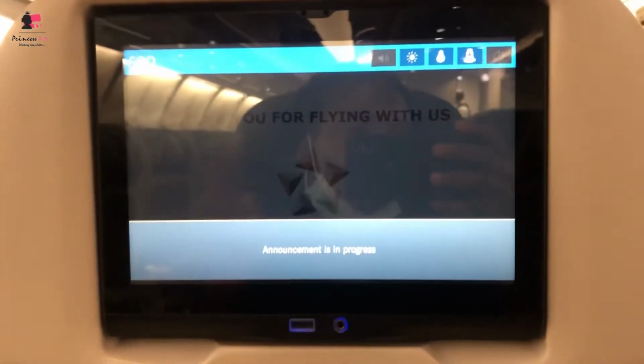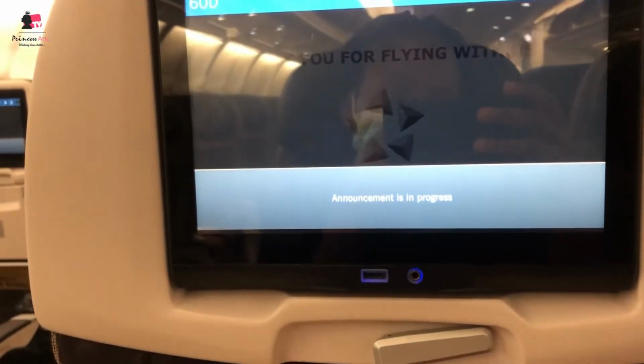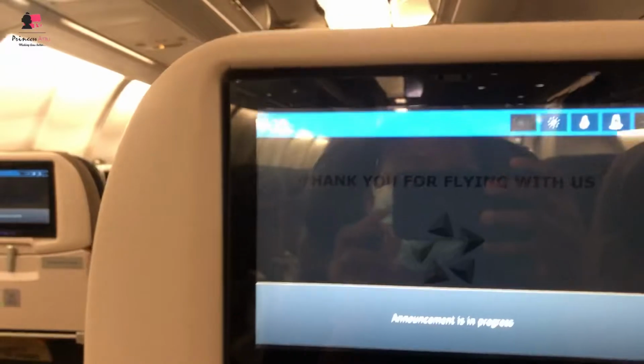For your convenience, the use of mobile phones, e-readers, electronic tablets and laptops is permitted on the ground while the aircraft doors are open.